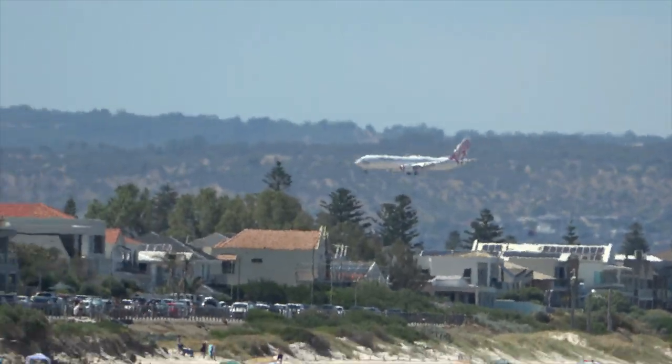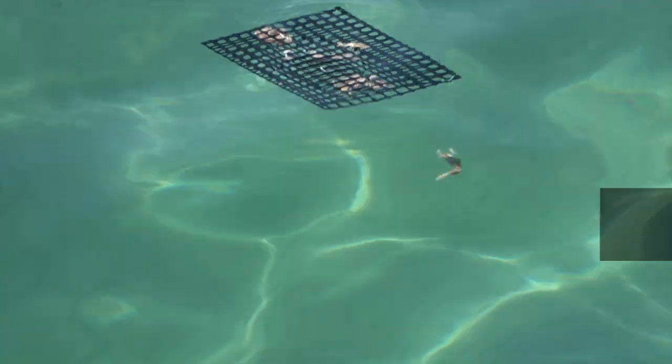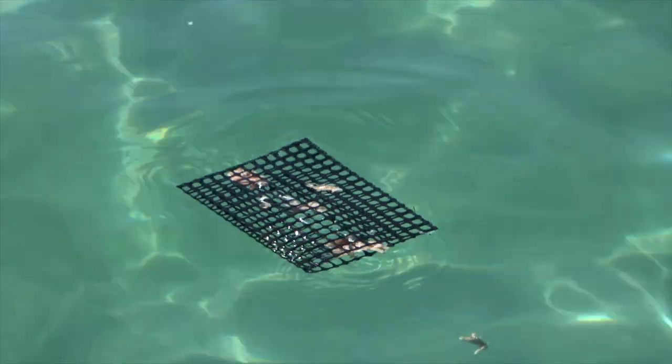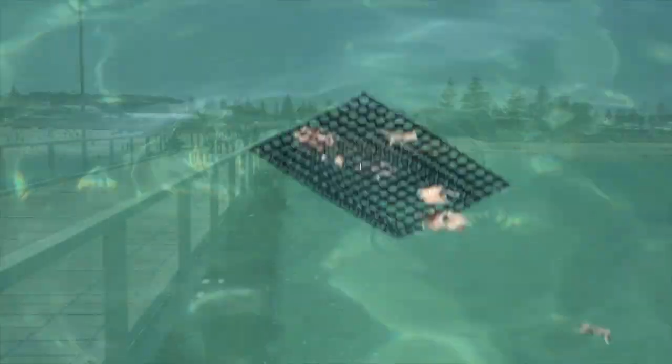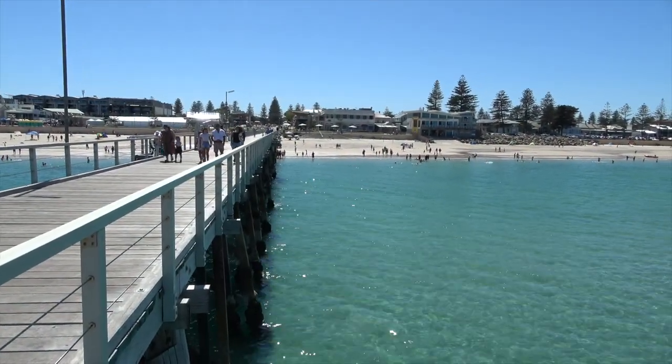Take a couple steps inside. Yeah, go. Oh, look what we have here, a burley bag. Someone's baiting in the fish. Good luck. Now your view is of the south side of the jetty.